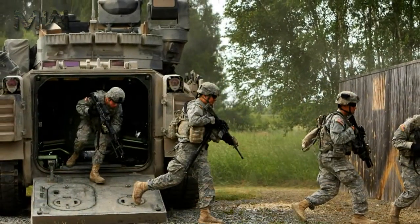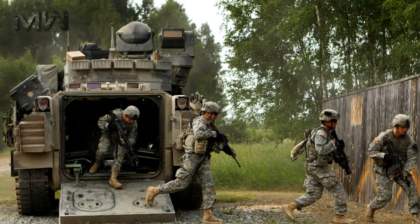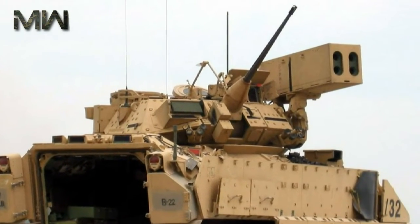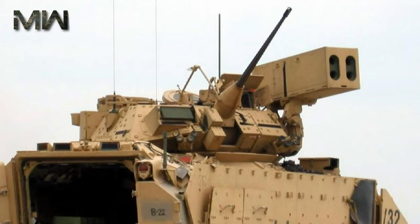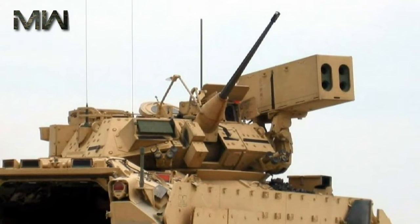The Bradley IFV accommodates 6 dismounts. Infantry enter and leave the vehicle via the rear doors. Early models had firing ports with dedicated 5.56mm assault rifles attached. These were later removed to avoid compromising the side armor protection.